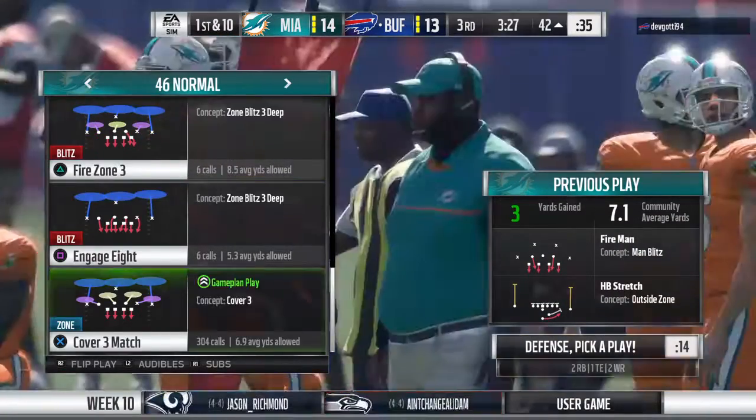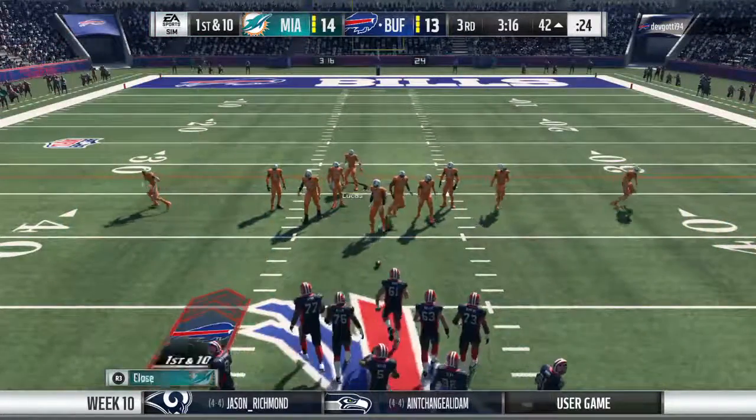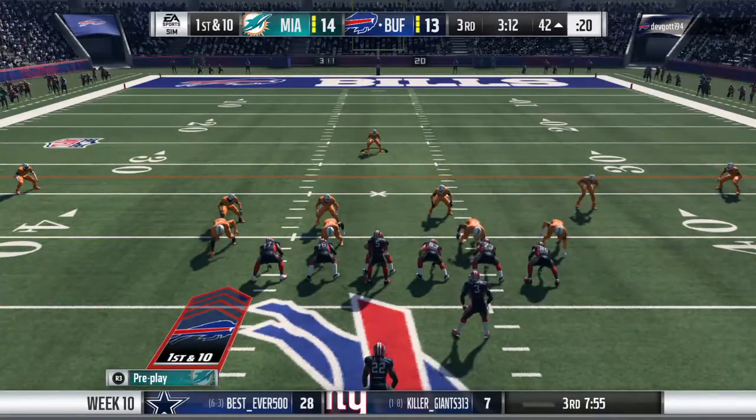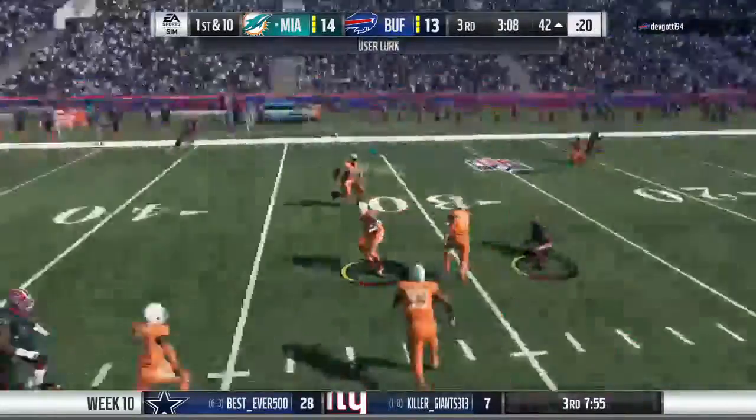2nd and 2 is prime time for a little bit of a gamble, isn't it? Open up the playbook, go play action, toss that bad boy deep. But in this situation, go ahead and give it to your back. Let him pick up a first down. Keep the sticks moving. They go play action here on 1st down.